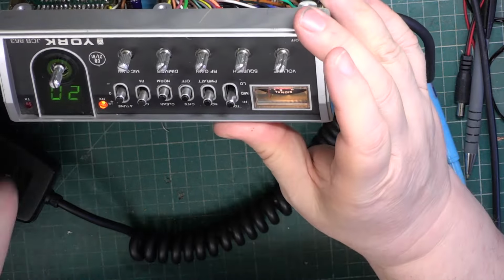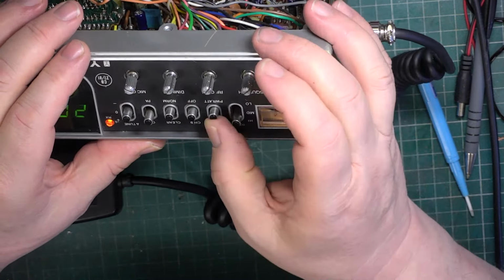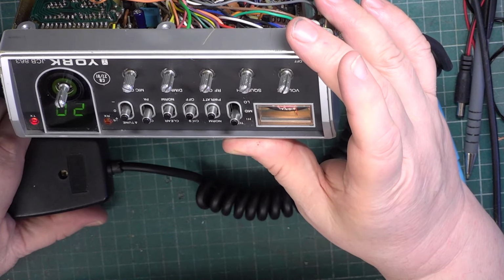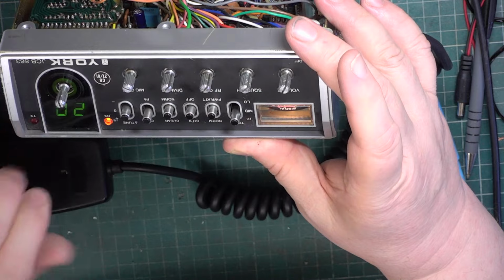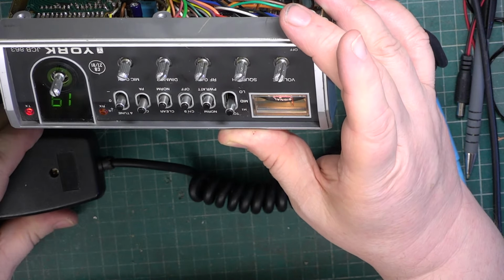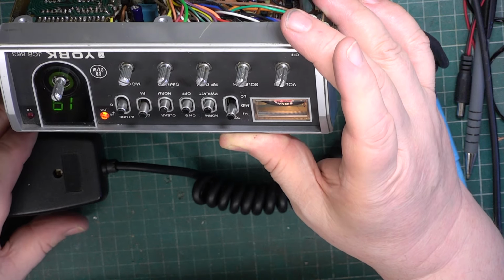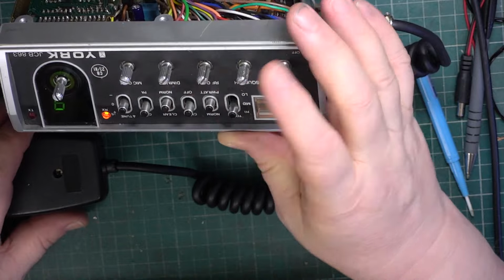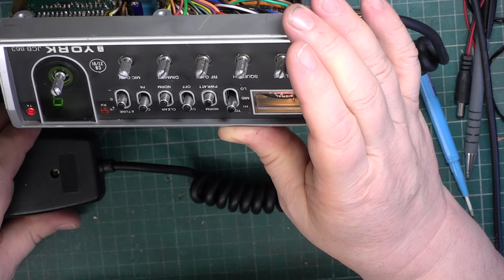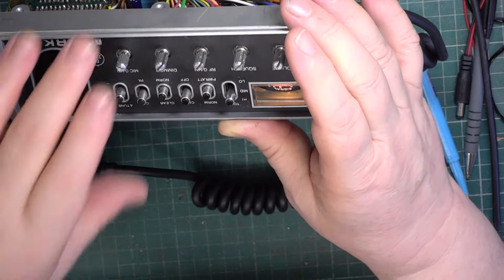So, if we go to channel 20, I'll tell you what, we'll do this in low power. 27.79129 is what it's supposed to be. So, if we put it on 19, it should be 27.78125. So let's press the channel 9 switch, which was converted to a channel 19 switch. It is. It's still doing channel 9.